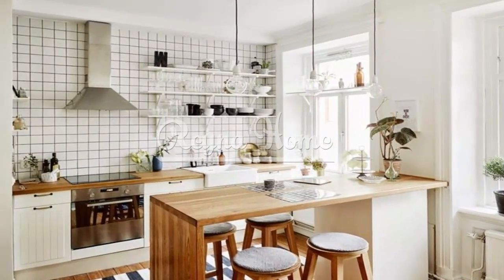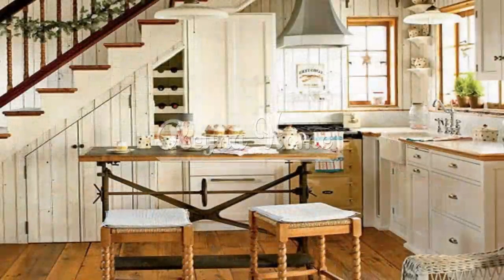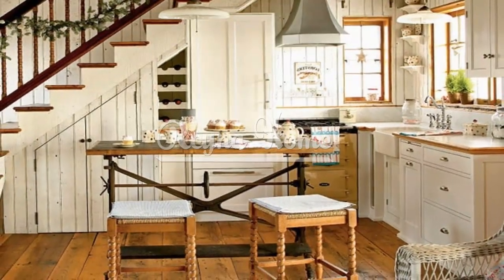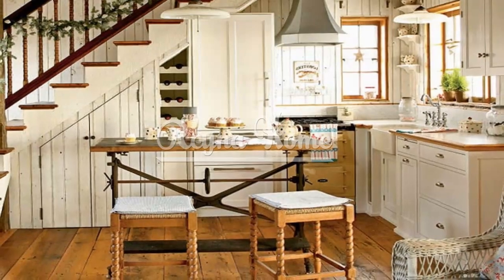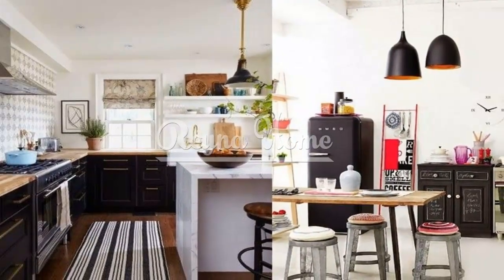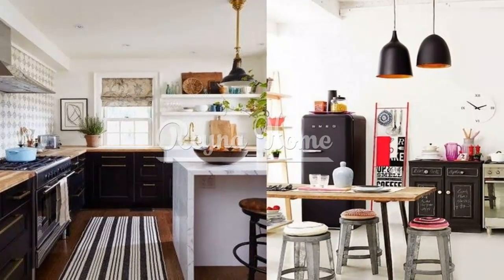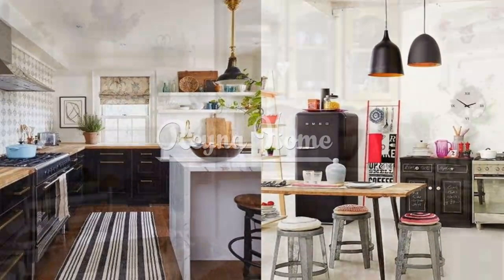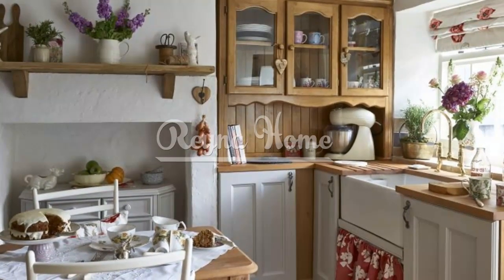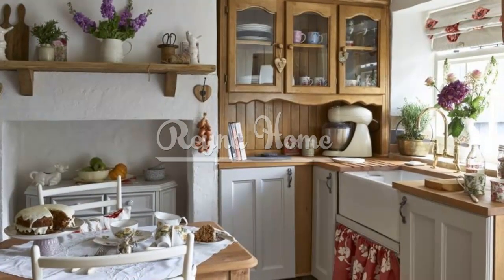Hang the basics. One of the most practical and stylish small Bohemian kitchen ideas is to hang the basics on your wall or ceiling. This means using hooks, rails, or racks to hang items such as pots, pans, utensils, mugs, or towels. This can help you save space and keep your items within reach, as well as add some texture and interest to your small Bohemian kitchen wall decor.